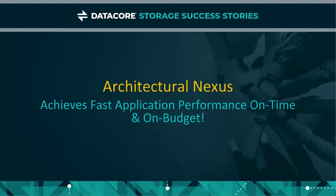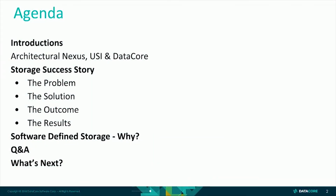I want to thank everyone for joining the DataCore Storage Success Stories. Today, we're happy to highlight Architectural Nexus, how they achieved fast application performance on time and on budget. This is the first of the series, so thank you all for attending. Looking forward to highlighting one of our customers and one of our partners, as we've got a pretty interesting, unique story to tell you guys here today.